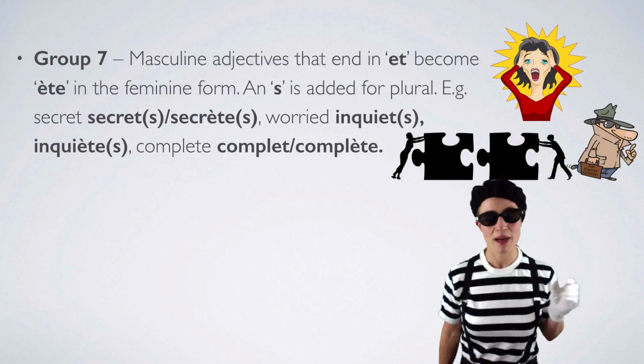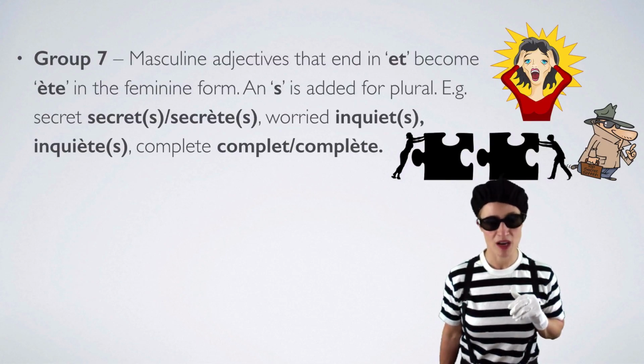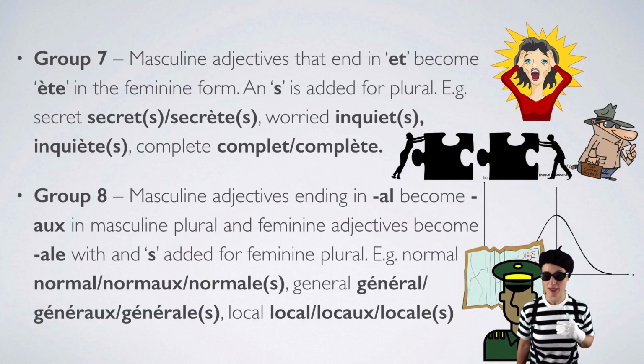Group 7. Masculine adjectives that end in ET become ÈTE in their feminine form, and we need an S for plural. Secret, secret, secrète. Worried, inquiet, inquiète. Complete, complet, complète.